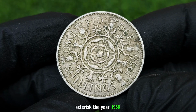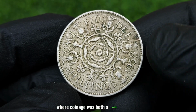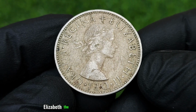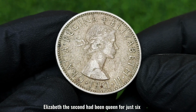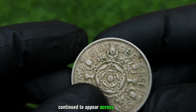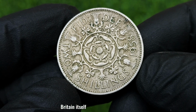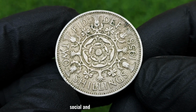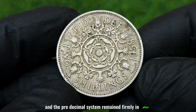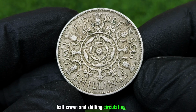The year 1958 came at an important moment in post-war Britain, where coinage was both a daily necessity and a reflection of national identity. Elizabeth II had been queen for just 6 years, and her youthful portrait by Mary Gillick continued to appear across the coinage, symbolizing renewal and optimism. Britain itself was undergoing gradual social and economic change, and the pre-decimal system remained firmly in place, with coins like the florin, half-crown, and shillings circulating widely.